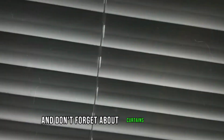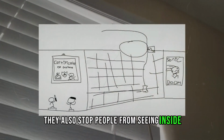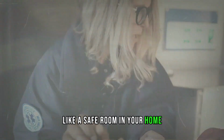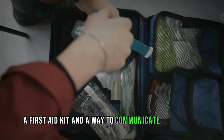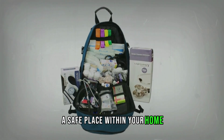And don't forget about curtains or blinds. They're not just for looks, they also stop people from seeing inside. It's a good idea to have a backup plan, like a safe room in your home. This room should be stocked with essentials like water, non-perishable food, a first aid kit, and a way to communicate with others. It's like your last line of defense, a safe place within your home, where you can go if things get really bad.